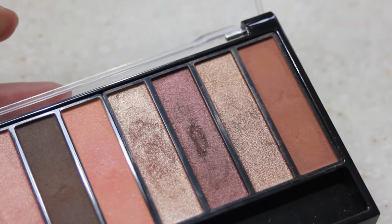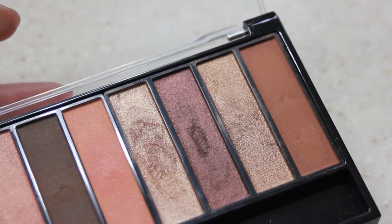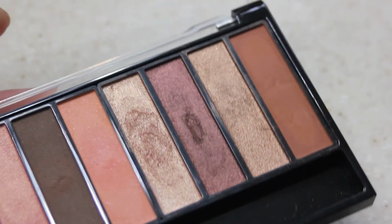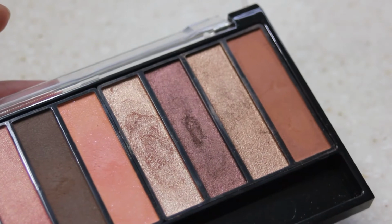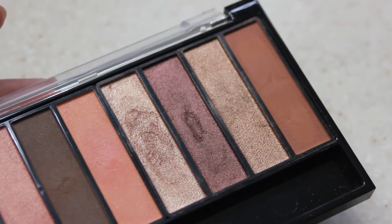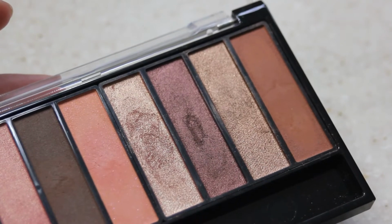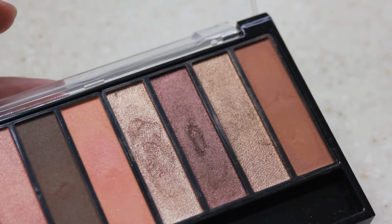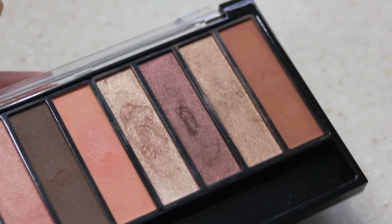I was really hoping to use this shade more than just one time, but I just wasn't really wanting to reach for this palette all that much, especially over some of the other palettes that I had in this project. So I only got 1 use out of it, but I did create a really pretty look with it, and I do like using this shade as a liner, and I'm sure I will get more use out of it at a later date.